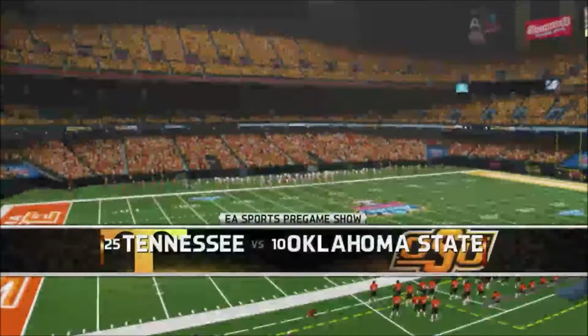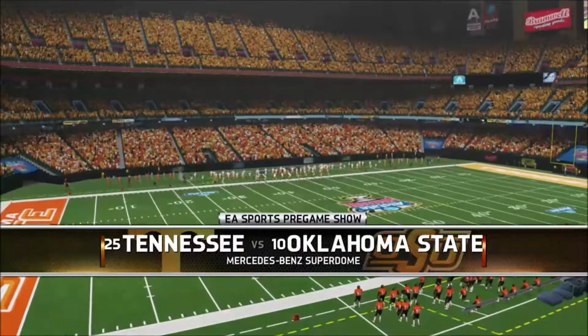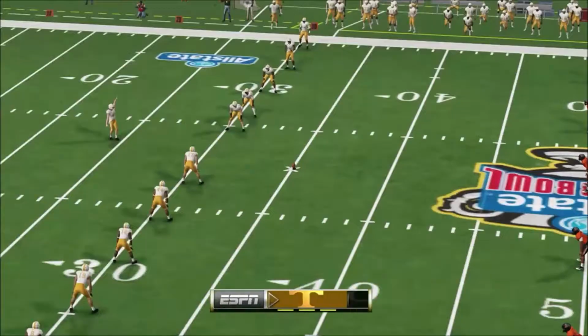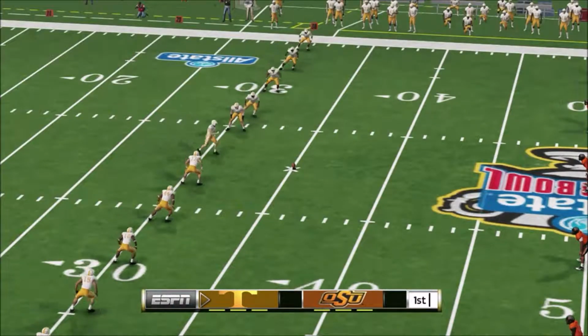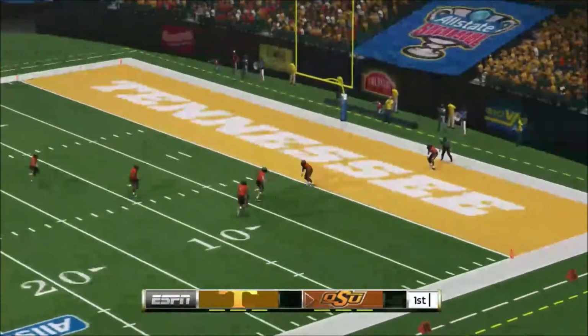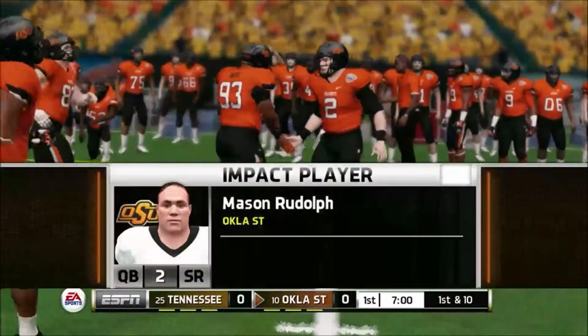Just about set to kick off here, and it's not a home game for either of these teams. This coin toss presented by Nissan. Innovation that excites. We're ready to get this one underway as the teams are lined up for the opening kick. He sends this one deep. This one's going to be down in the end zone for a touchback.